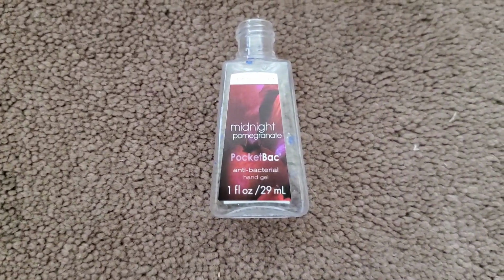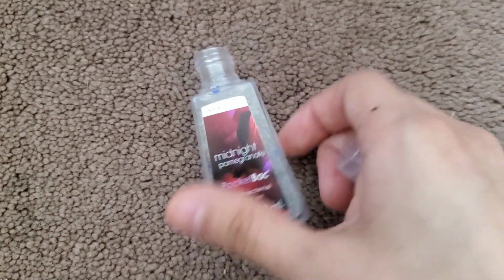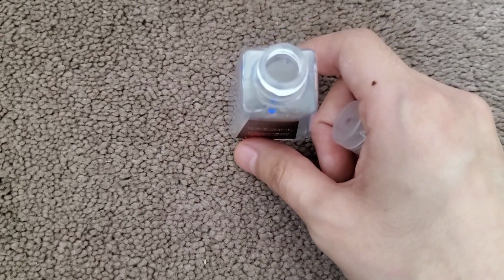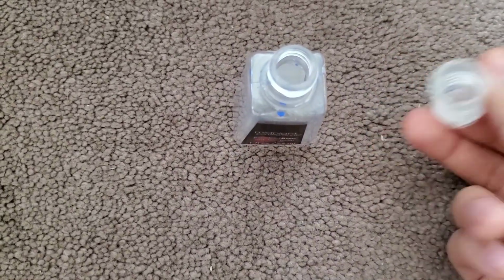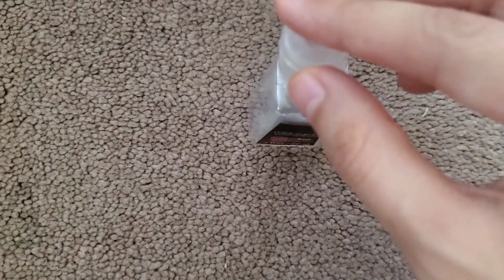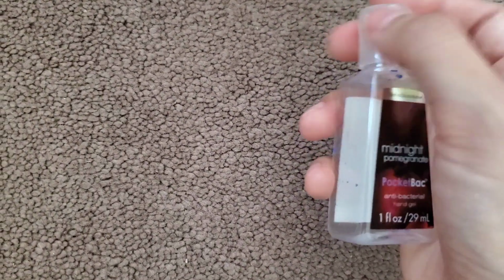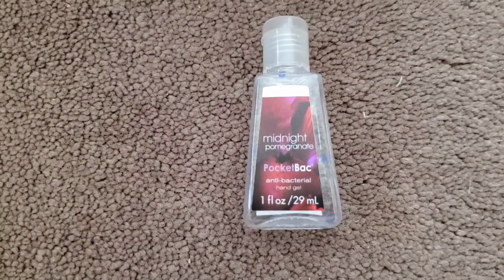So I'm not sure if I'm going to keep the packaging because I don't know if the new ones also do it. You can unscrew the top or the lid and then maybe like refill it if you want. I'm going to hold on to this, so I'm not going to recycle it and see if I could potentially repurpose it and just refill it. I'm not too sure. But here is Midnight Pomegranate.